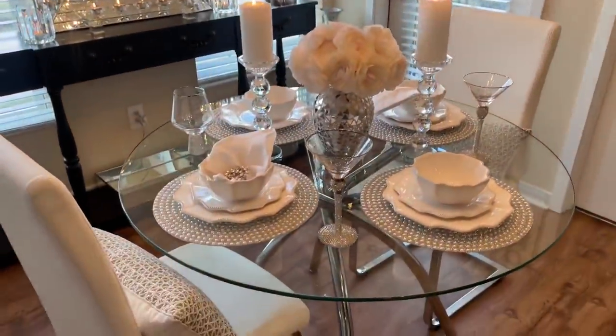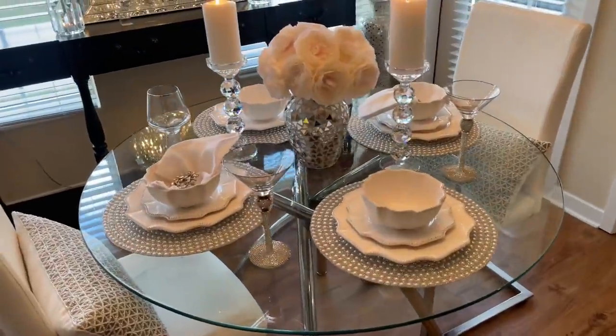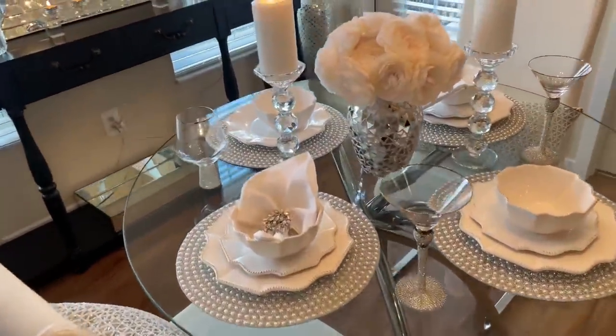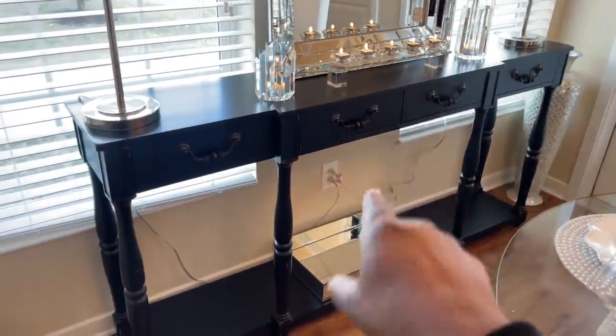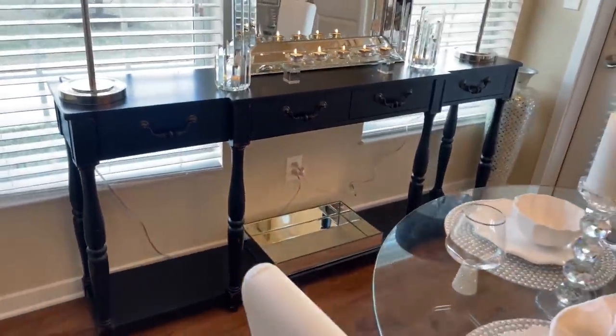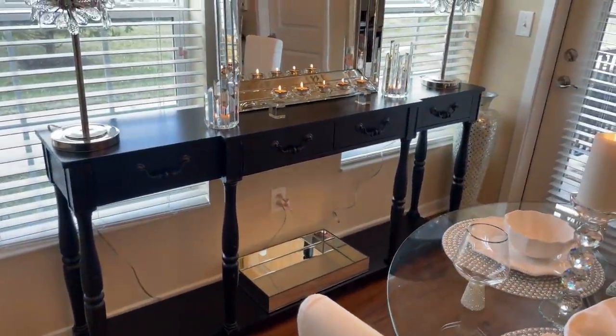Nothing new on the dining room table. Everything I've already had. All right. And then I just brought this out. As you all know, that was in my bedroom as the TV stand, but then I got the brand new mirrored stand in there.